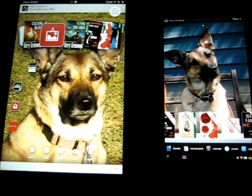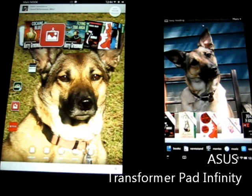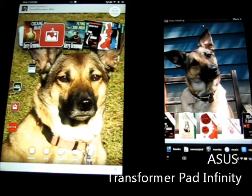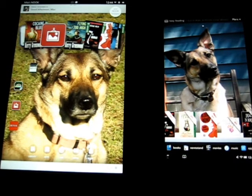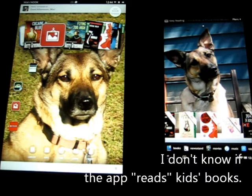It's a good tablet. I can recommend also, my spousal unit has the Asus 10-inch HD tablet, and that's really nice. It works very well, interacts very well with the Nook app for reading books, magazines, and things like that. I've not checked out the kids' book for the Asus 10-inch HD tablet.